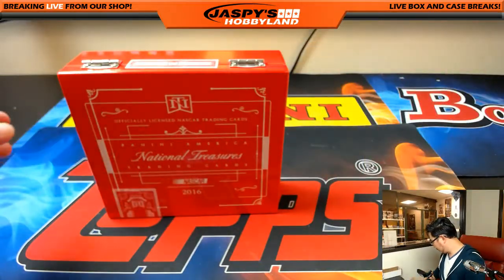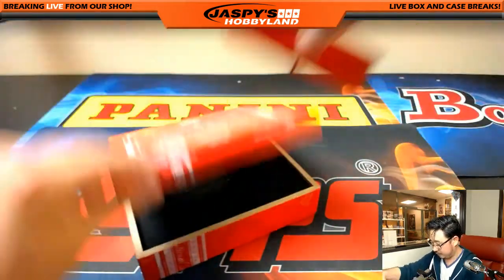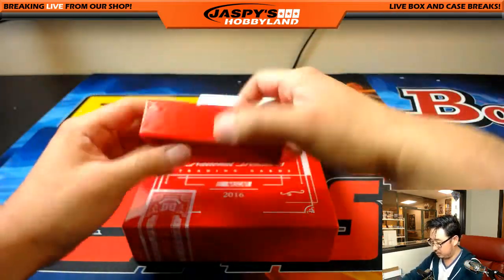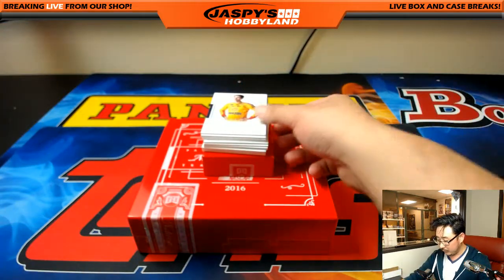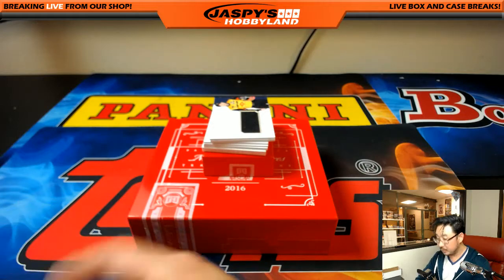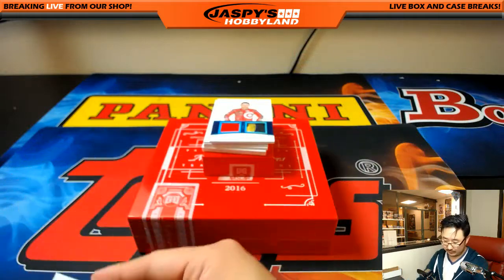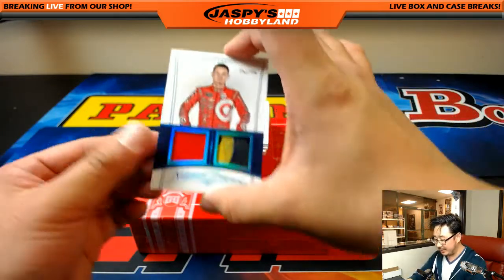These are all yours. Let's see what we got. A lot of monster potential in this NASCAR. All right, here's what you got. Good luck. We're starting off with 12 out of 15, Joey Logano. Jeffrey Earnhardt, 9 out of 15, Timelines Relic. And a 1 of 1 Kyle Larson Dual Relic.